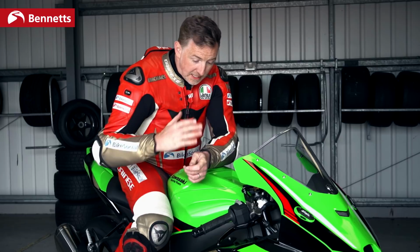This taller screen and the revised riding position is great for track. I'd like to try it on the road. I think you're obviously going to get a bit more weather protection with the taller screen, but I don't think these higher pegs are going to be favourable for those of 6 foot like myself.